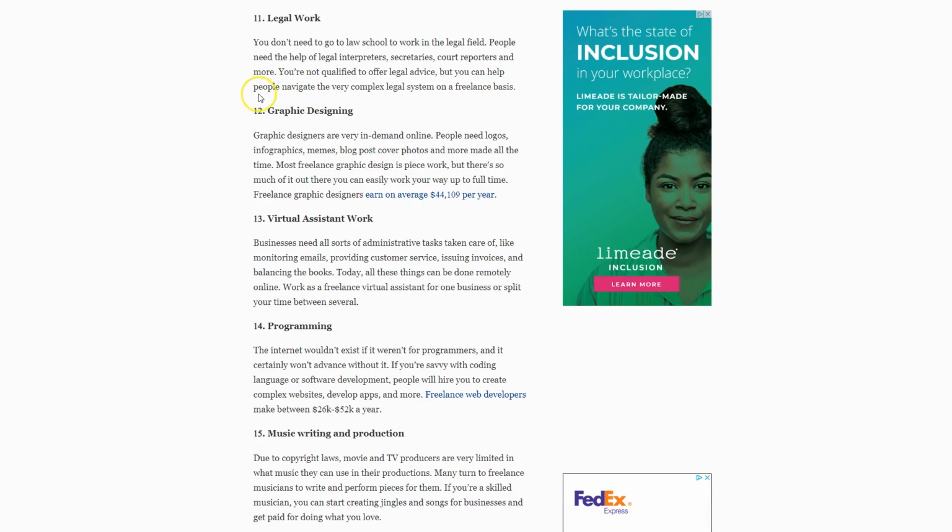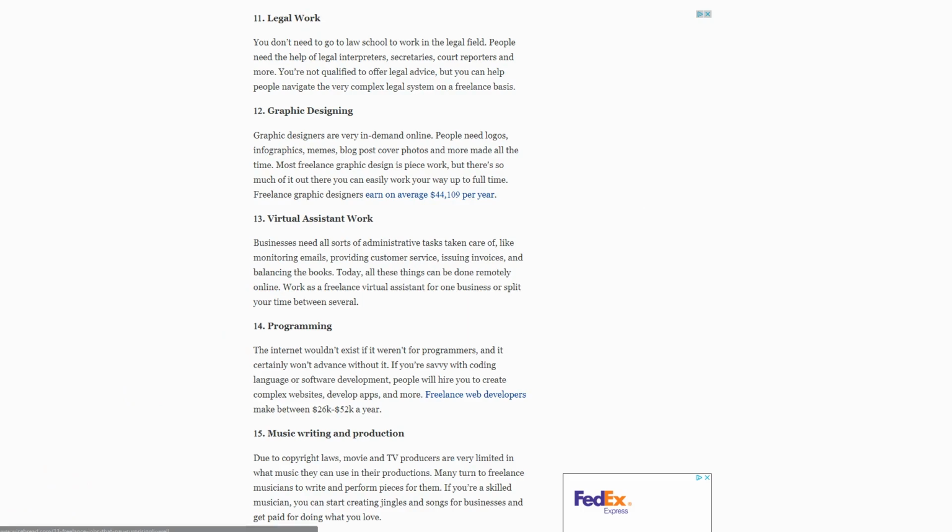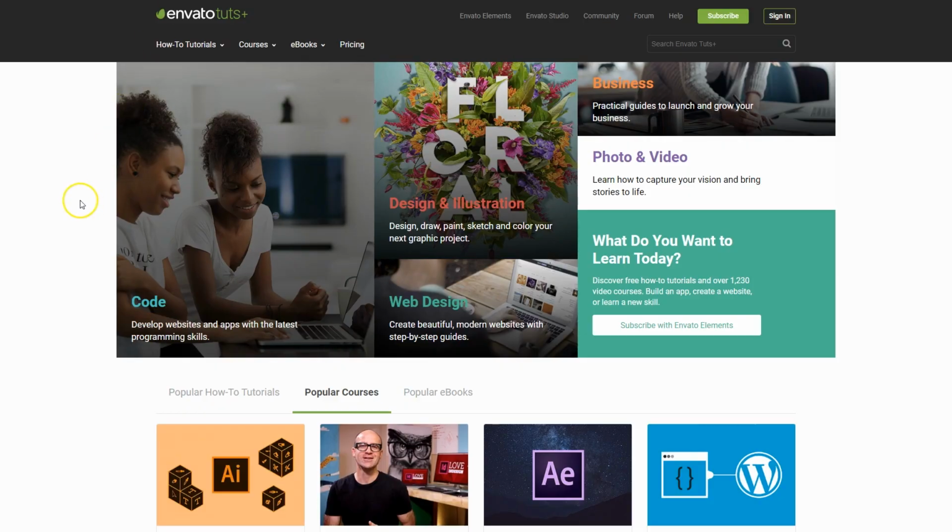Let's settle on this one here, number 12, graphic design. That's another booming area where people always need graphics, especially for online businesses. Let's come over here to Envato Tuts. Okay, TUTS stands for tutorials. Now, Envato is actually a big marketplace, or it originally was a big marketplace where you could buy resources to use in creative marketplaces. And we're actually going to be having a look at that in lesson 2.